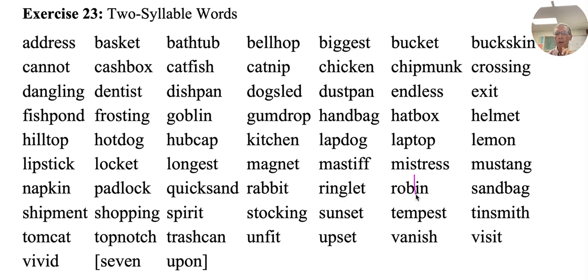How about a robin? A robin is a bird, a red bird. Sandbag. Sandbag. When the water comes up, they sometimes will put sandbags to protect the town. Shipment. Shipment. Like a shipment of Mr. Potter's books. That would be good. Shopping. By the way, the P is doubled to keep that O short. Shopping. Spirit. Spirit. Our team's got the spirit, our basketball team.